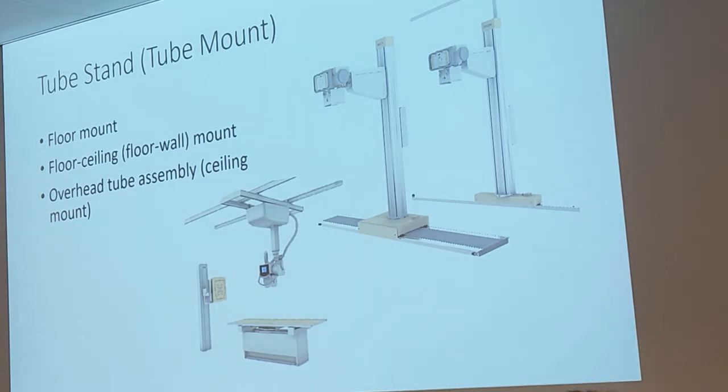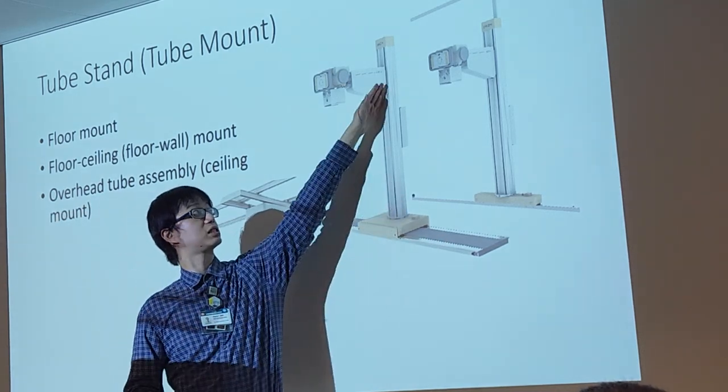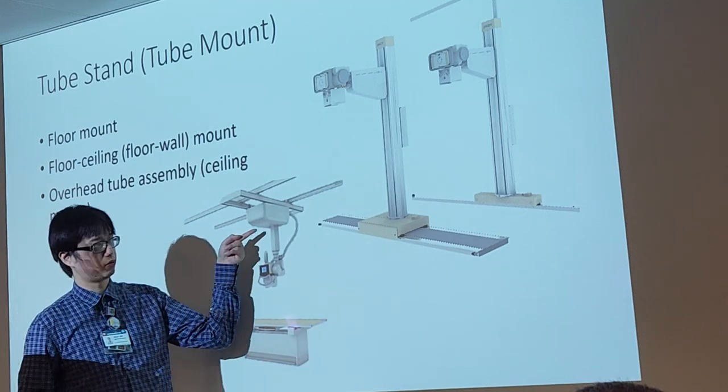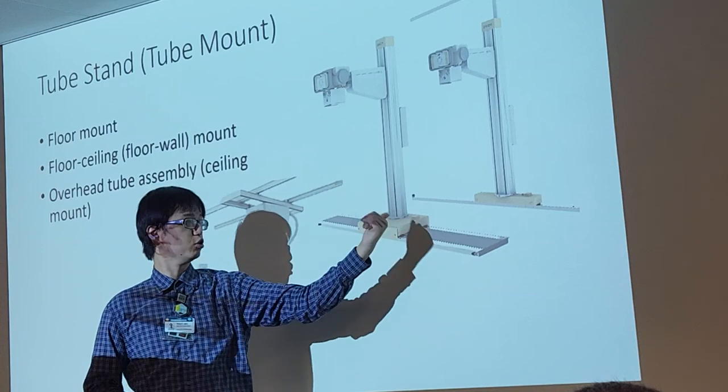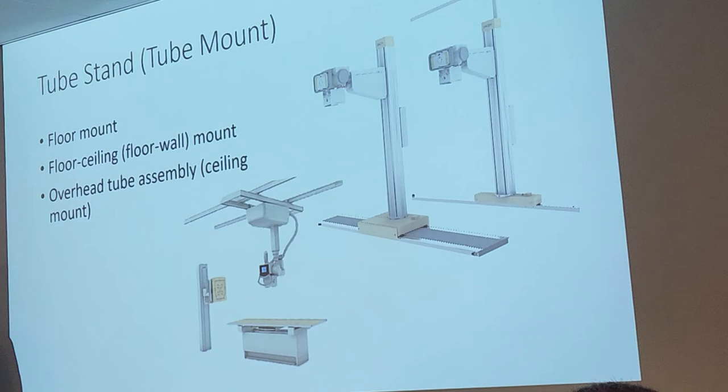But if you want a room that's slightly less fancy, maybe you don't need as much movement, you have floor mounts. You've got just a single rail on the floor here. You've got a stand, and the X-ray tube is attached to it. So it can't move sideways. It can only move back and forth. But that's all you need to change the SID from 70 to 40 and back. So if all you're doing is shooting things at a wall, you don't need to worry about a table, you could use a floor mount.